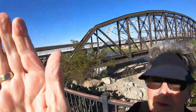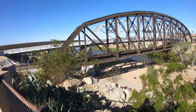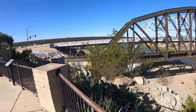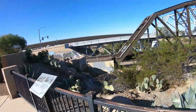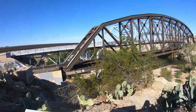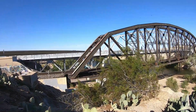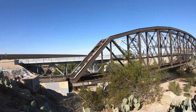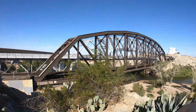So here we have the Gray Bridge. Was finished in, I believe it was 1915, and this was called the Pacific Bridge, the ocean to ocean highway bridge. This was the final link in the highway stretching from the Atlantic to the Pacific coast, and it meant that travelers no longer had to wait for a ferry to cross the Colorado River.